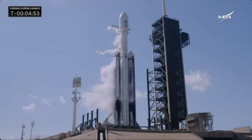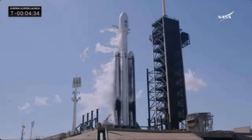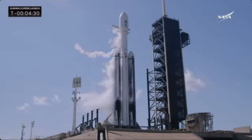We're also listening to the launch teams as they discuss the data coming in that they're looking at for the rocket. The teams continue to follow the procedure, as I said, and work the loading of propellant, finishing up the topping of the 3 boosters and the second stage. As we mentioned earlier, the 3 boosters are fully expendable. They will not be coming back for landing today.